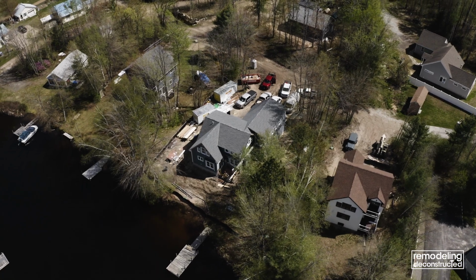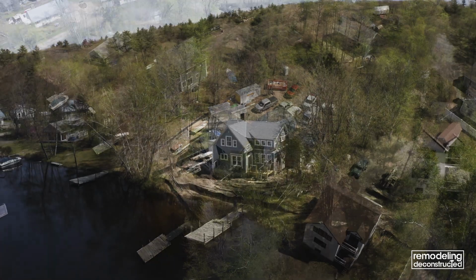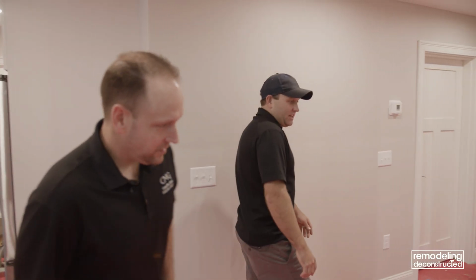We're back in Ashland. Beautiful rainy day up here on Little Squam. We are in the final stages of this new build, and I guess we can start here with the stairs. Talk about the stairs.